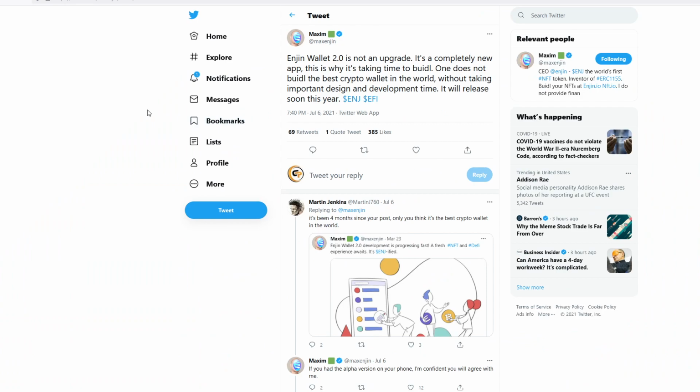Starting off, we're going to talk about Max at Enjin. He talks about how Enjin Wallet 2.0 is not an upgrade. It's a completely new app. This is why it's taking time to build. One does not build the best crypto wallet in the world without taking important design and development time. It will release soon this year. So this is definitely very good to continue to see taking place.